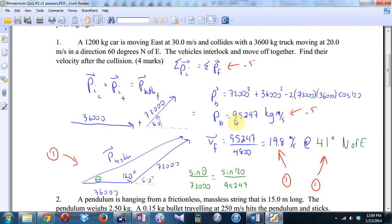So, probably something like this. I'd give you a half mark just for recognizing, hey, it's momentum. Half mark for a good diagram, 1 whole mark if I saw the vector triangle. Half mark for finding momentum, and then 1 mark for the speed, and then 1 mark for the direction to turn it into a velocity. But that's, again, if you didn't get the right answer. That's where I would look.